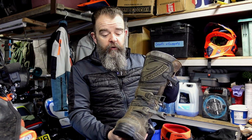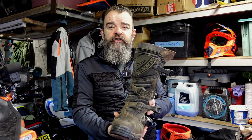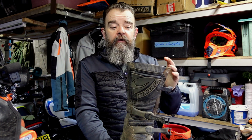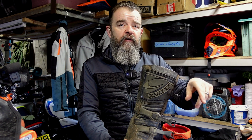I don't know. The only problem I find with these boots now is there's no stability in the boot itself. I've upgraded to a pair of boots, I'll show you in a sec, and it has changed my riding completely. I probably think that I should have bought them in the first place, but I didn't. You don't have to, but it depends what sort of riding and how you progress on your green lane.